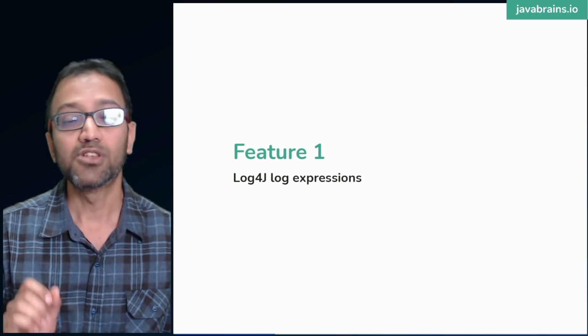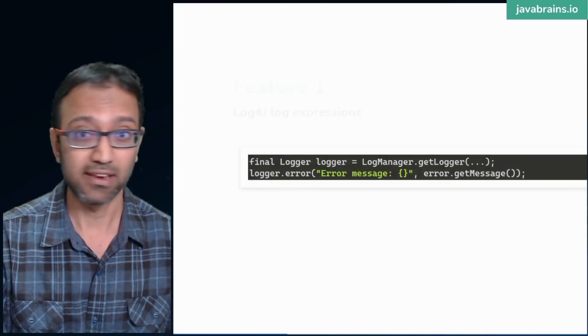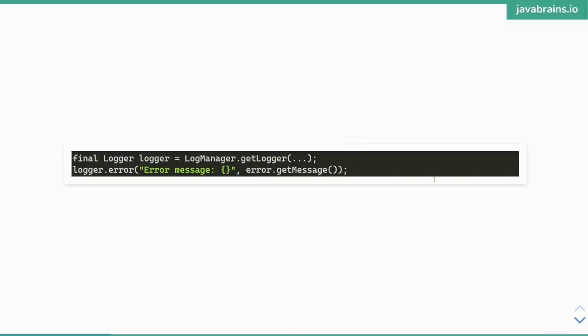Log4j allows you to log expressions. Okay, this should be obvious. Let's take a look at this line of code. What you're doing here is you're getting the logger, which is this line, and then you're logging an error using logger.error. And what you're doing here is plugging in the error message from the error object into the string. So Java is going to run this piece of code that you have over here.